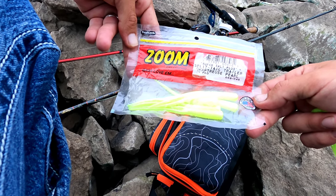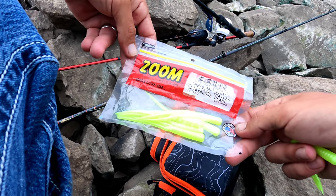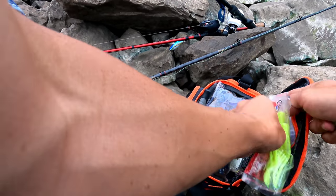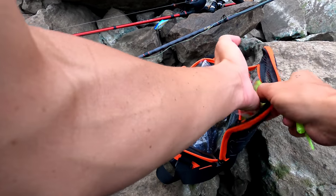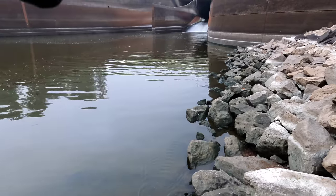In case anybody was wondering, Zoom Super Salt Plus Split Tail Trailers, Chartreuse Pearl. Boom. Favorite buzzbait trailer so far. Love them. Pretty sure it was.